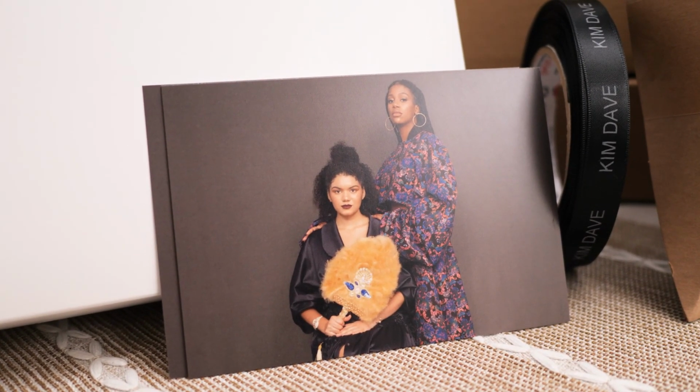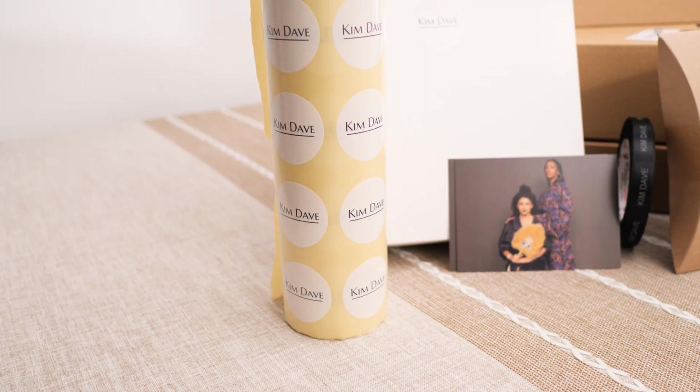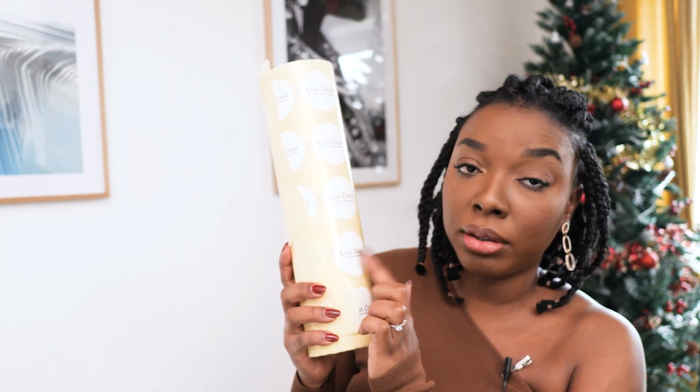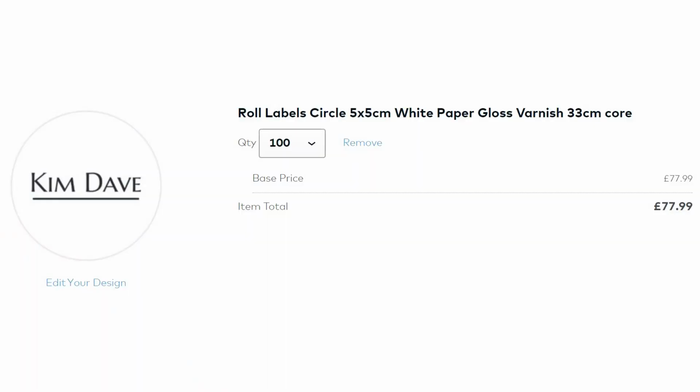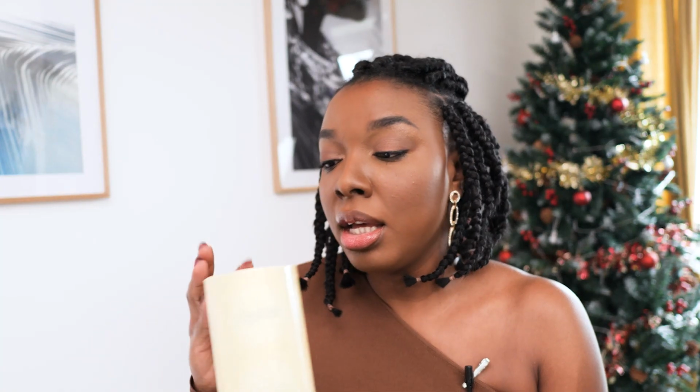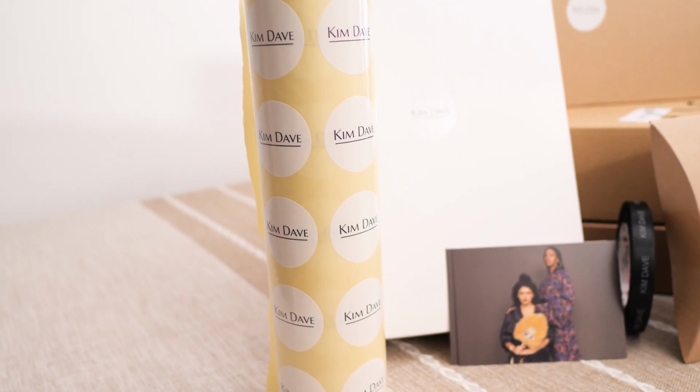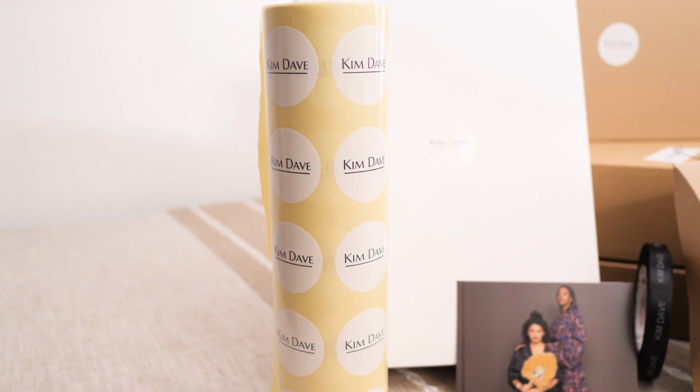So I get my thank you cards, my business cards, and my brand stickers from Vistaprint. So these are my brand stickers, simple white with the Kim Dave logo across like this. I've been using these for over a year, because I got them when I launched my first collection in October last year, and they came in a tube like this, with sheets with the stickers just attached like that.